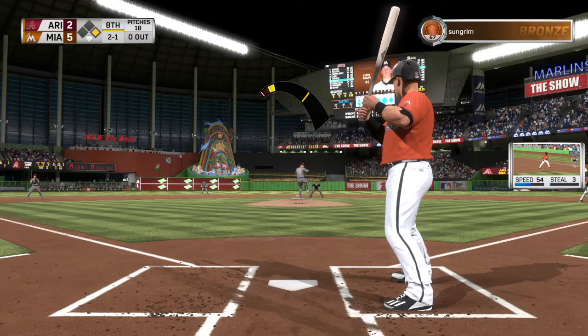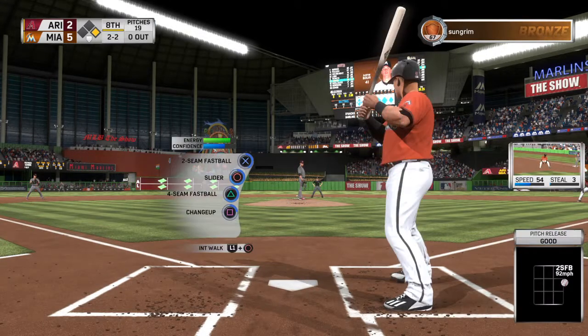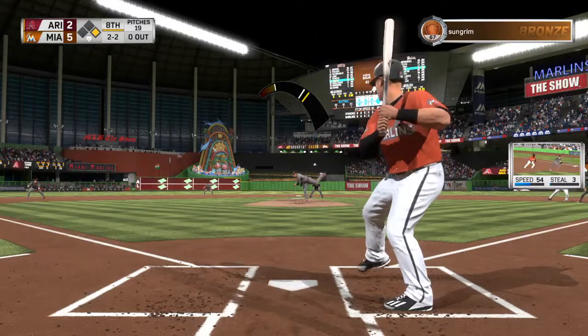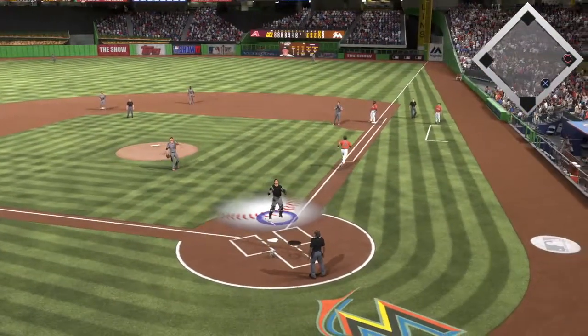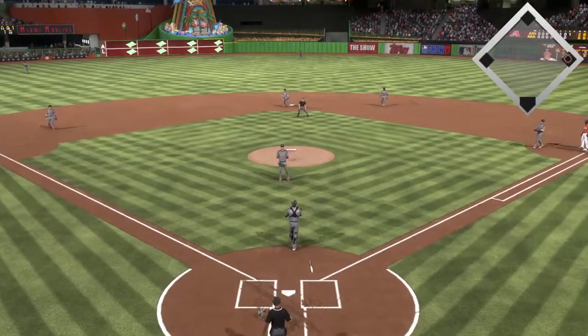We're in the 8th inning now of a 5-2 ball game. Looking at a tough pitch called a strike. Popped high in the air. Herman has a play. And he hauls it in for the first out of the inning.